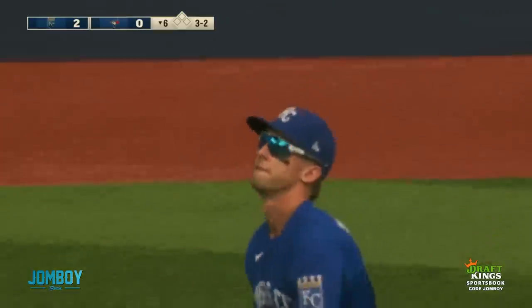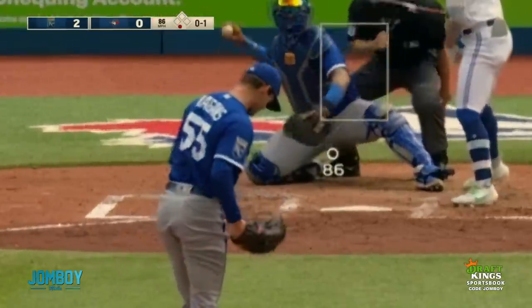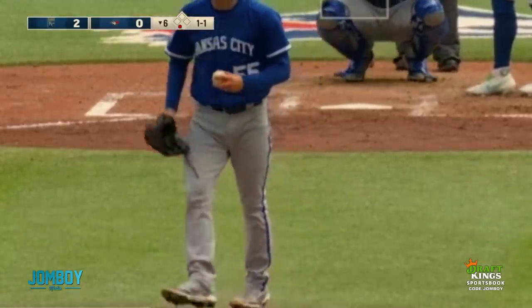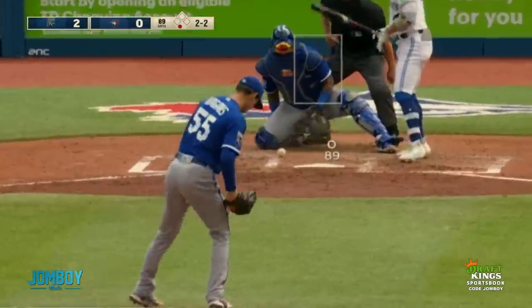He gets the first out of the six there. He got traded to the Royals. Look at him look down at the ground after this pitch. Something's going on down there. He got traded to the Royals from the Rangers for Aroldis Chapman earlier this year. The Royals made him a starting pitcher, and he's been pitching like crazy.